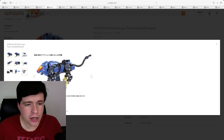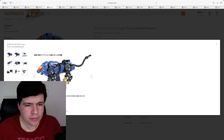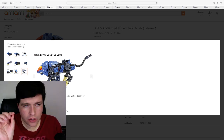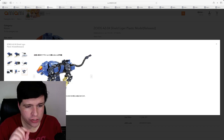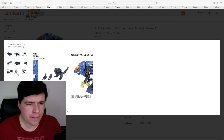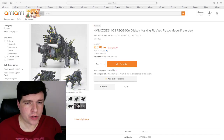This, of course, is the Shield Liger, and all of these do come with a stand like so, which I think is awesome, because that was something that was happening with the motorized kits towards the end of their time span, like in the late Fuzors, early Genesis era. The motorized kits did come with stands, so I think it's super cool that they have brought that feature back. And these also have the copyright license to use the anime characters, which the Kotobukiya HMM line currently does not have, which is why we're only getting generic reissues of the Zoids instead of any characters based off the anime.